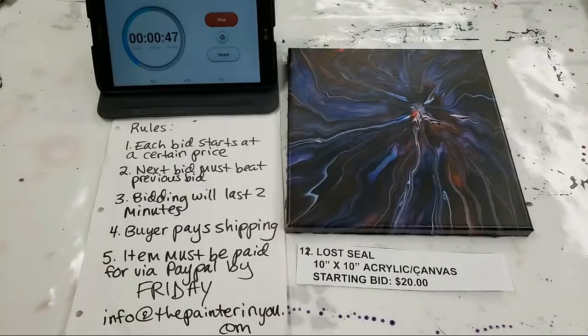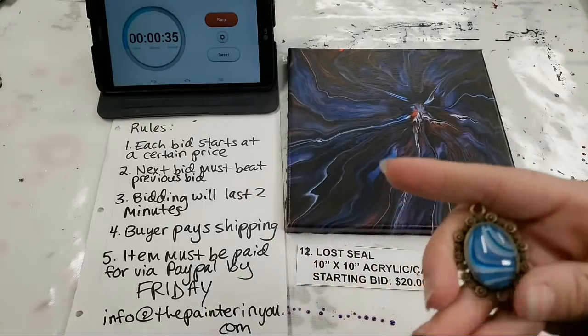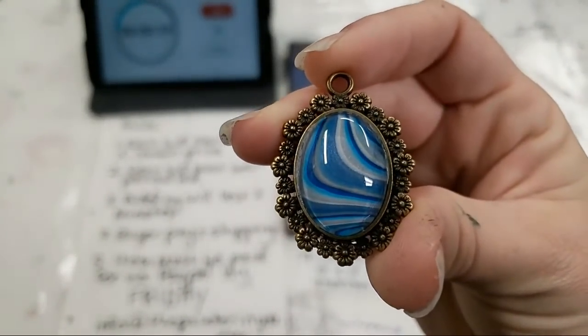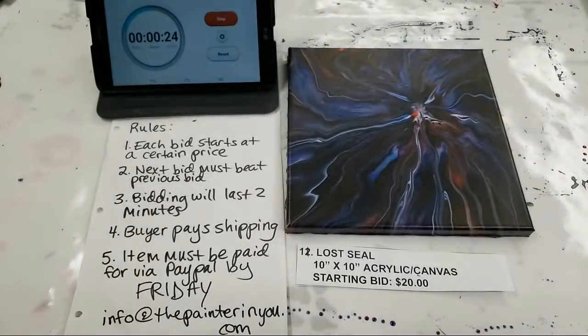Tina, you keep tracking your order. This was just a typo, so I'm not sure. The next one might say 12 or it might say 13. I don't know how that said 12 instead of 11. Here's the necklace. I made this one a couple weeks ago out of an acrylic pour skin. I love it. There we go.